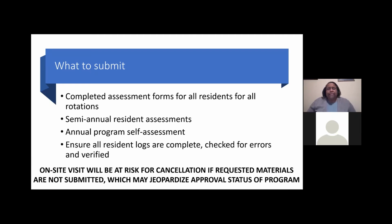Some programs do elect to submit a copy of all resident logs, but this actually is not necessary since logs are electronic. If your program utilizes PRR, the team already has access to that. If you use a different electronic logging system, then you must provide access for the team and the council for the purpose of the onsite. But regardless of the system you use, the program director should ensure that all logs are complete, that they've been checked, that they've been verified, that they've been evaluated for errors.